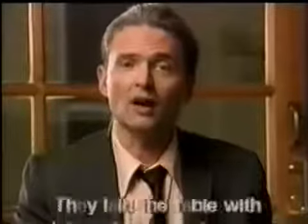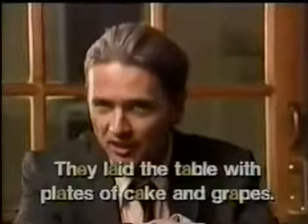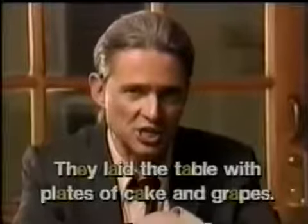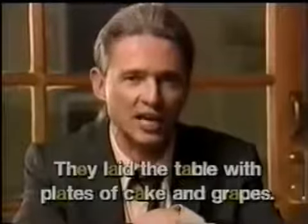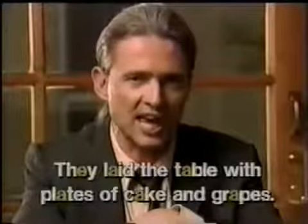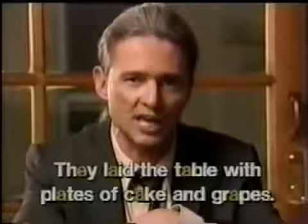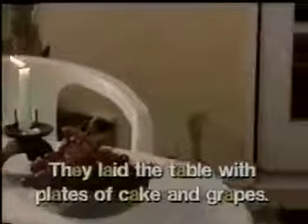Stage 1. They laid the table with plates of cake and grapes. Stage 2. They laid the table with plates of cake and grapes. Stage 3. They laid the table with plates of cake and grapes.